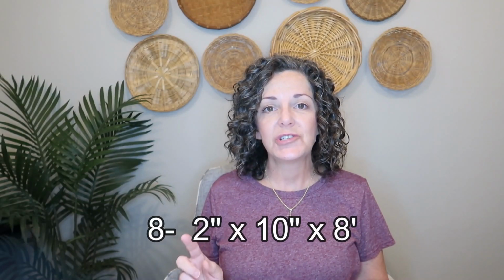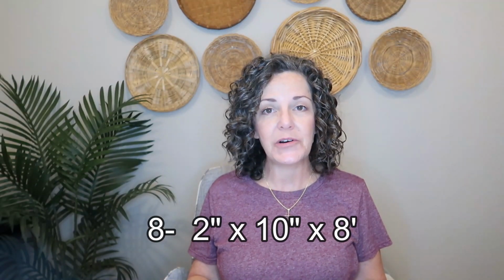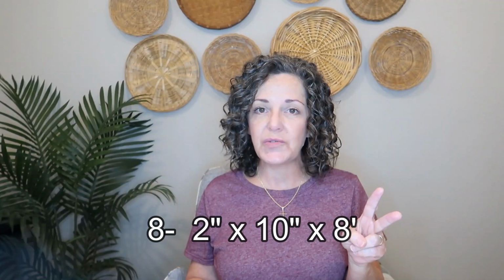Okay, so now that you understand the location of these beds, let me explain to you how we went about building them. The materials that we used for this were 8 2 by 10 by 8 feet long boards. We took the first 2, cut them in half, nailed them together, and made a 4 by 4 bed. Now for our other 2 beds, they're actually 4 feet by 8 feet long, so we used 3 boards for that, cutting 1 in half for each end, and then using 2 whole boards for the sides.